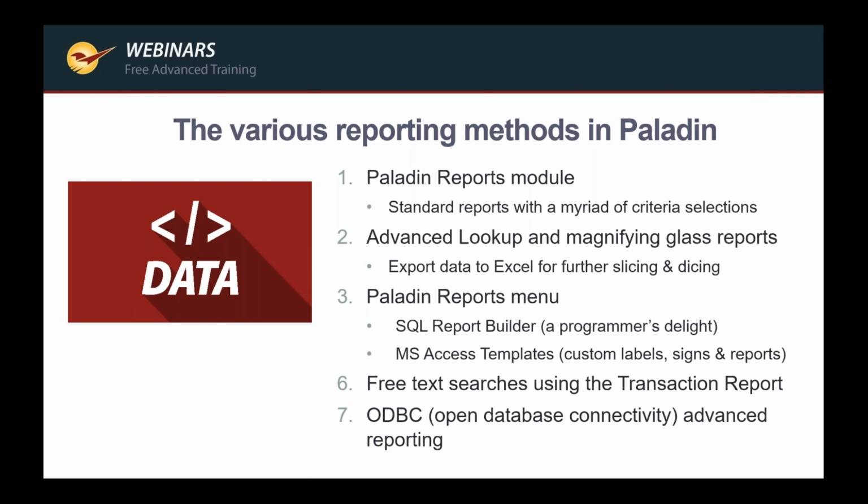Then above that, and this gets a little more obscure, there's a reports button, Paladin Reports, in the menu. Underneath that, we have a SQL report builder. It's kind of a programmer's delight. If you're familiar with the SQL language and want to deep dive, we give you the tools and resources to customize your own reports if you so choose. And then the MS Access templates, where you can do custom labels, signs, reports, things of that nature. We also have a way to search text in a transaction report, pretty much any keyword search, to pull out data. If you can't remember the invoice number or date, you can do it by a keyword. And then there's ODBC, which stands for Open Database Connectivity, and Advanced Reporting. So we're going to go over all those.